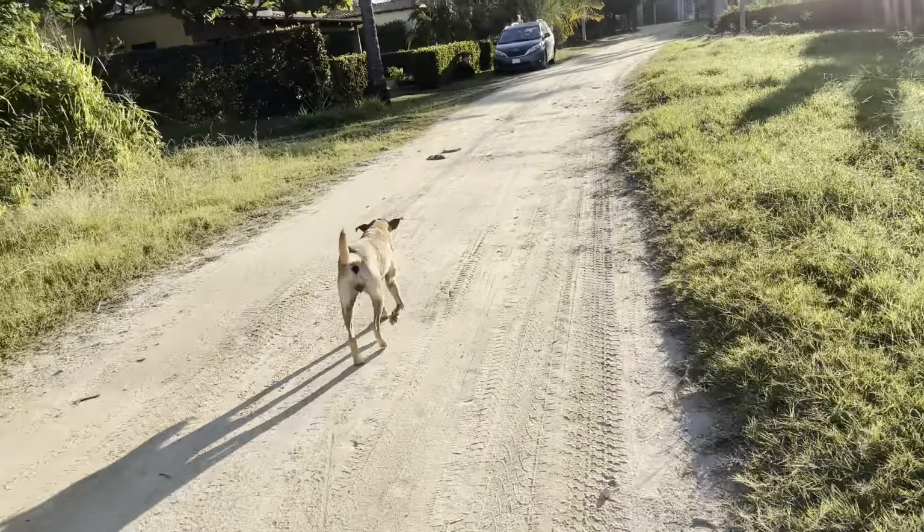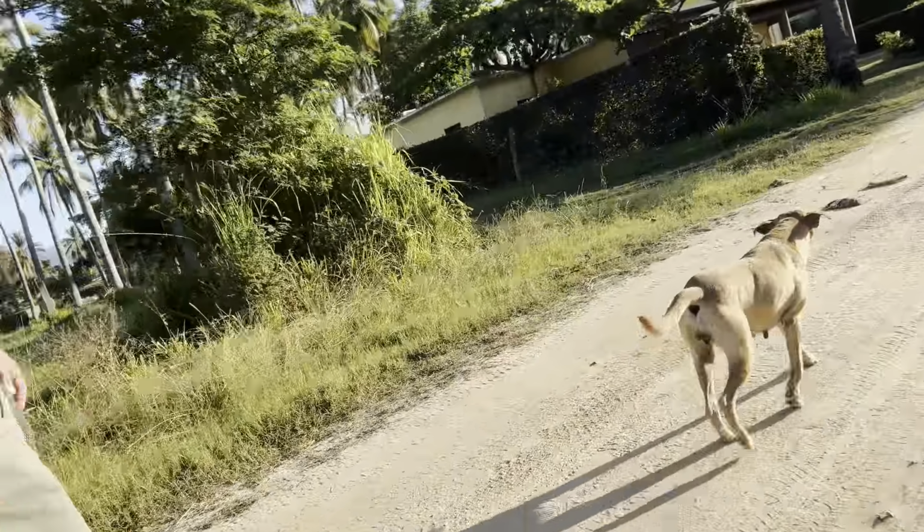We have our little friend here walking with us. She didn't for a while, and now she's back at it. So one thing about the dogs around here, they're not fixed. So she was in heat, and there was a pack of boys following her around, apparently. And so she wasn't with us for a while. I think she was trying to stay away from them, but they kept following her. Now they're not following her, so she's back to following us.